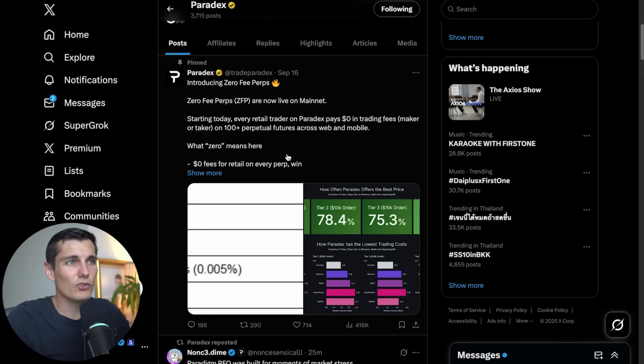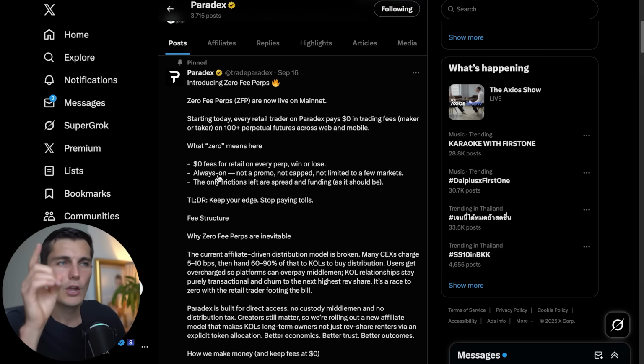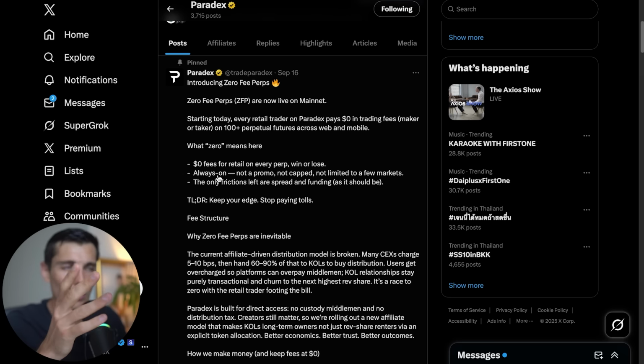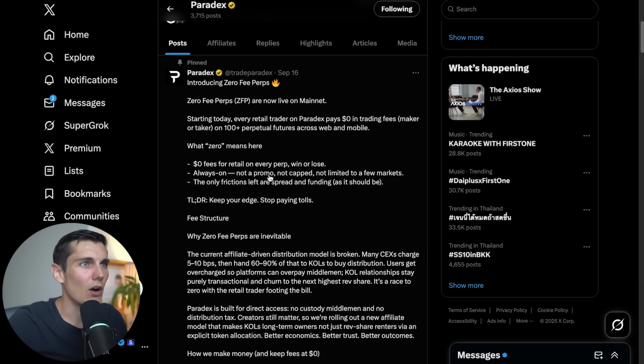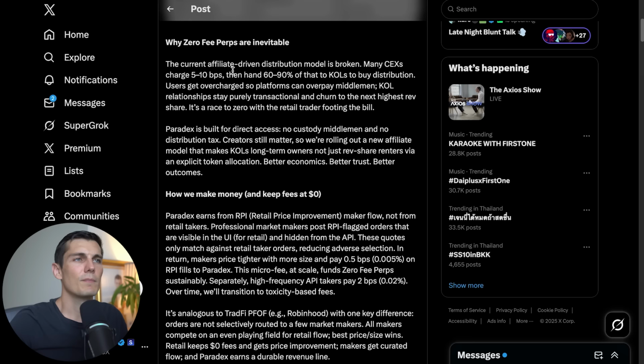But then, of course, the main thing is 0 fees for retail. You don't pay, no matter if your trade is winning or losing. And it's always on. It's not a promo, not capped, not limited to a few markets. The only fractions left are spread and funding, as it should be. And they solve a big problem, because when you're trading perps, you will always be paying tons of fees, and those fees eat all your profits.